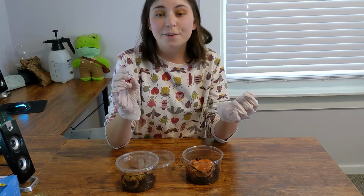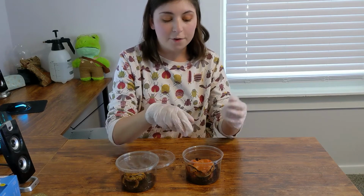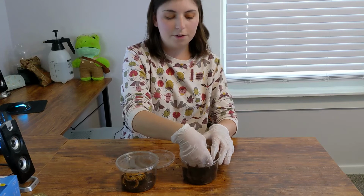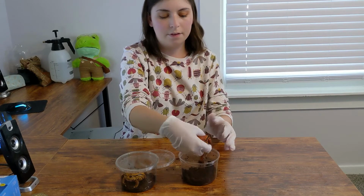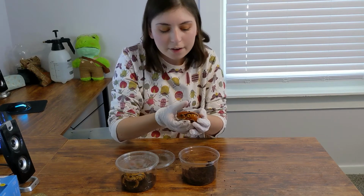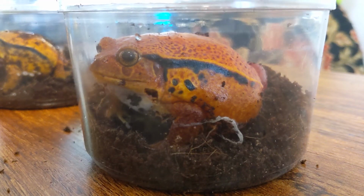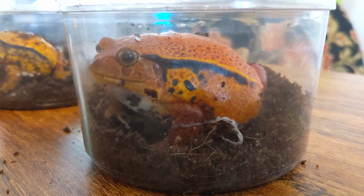So now that I've introduced you to Mr. Biscuit, we can move on to Miss Strudel. So this is Miss Strudel. She's actually shedding right now, so there is a little bit of skin that's sloughing off of her, but that's completely normal. Usually they eat it as a snack.